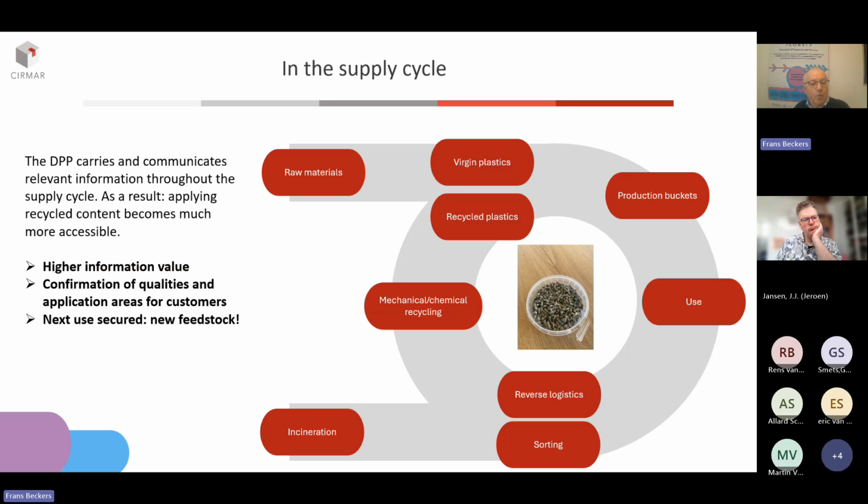Okay, where could you use such a DPP, a digital product passport? Essentially in all stages of a supply cycle. So in the sourcing stage, production stage, use stage, in reverse logistics and the sorting stage, and then again you have information to put the materials in a new cycle. With that, you can start wherever you want in the supply cycle. I mentioned the difference between what we call passive recycling and active recycling.